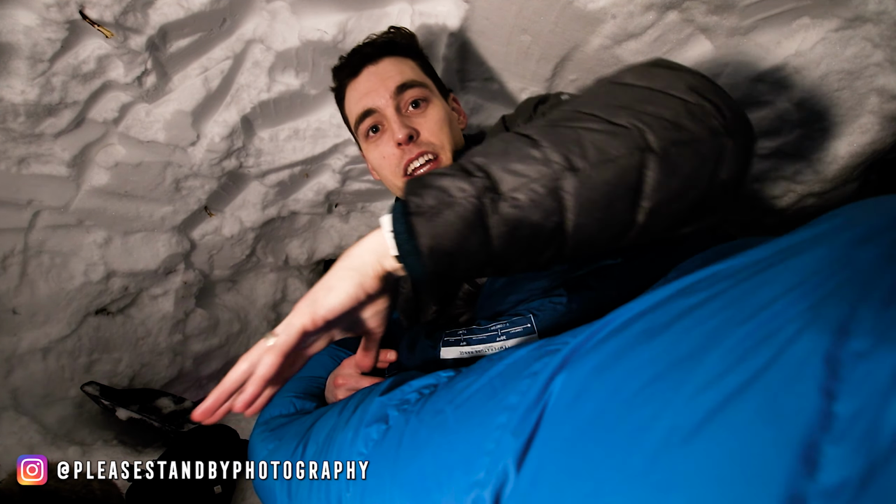I can sit up in here right now, and I can get to my camera bag, I can get to my stuff over here. If you ever make one of these, I recommend making it in such a way that you can sit up, because I guess I'm kind of claustrophobic. I've never really been in tight spaces, but when this wasn't carved out like it is right now, I was kind of freaking out.